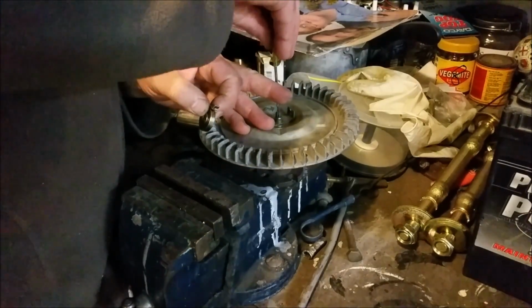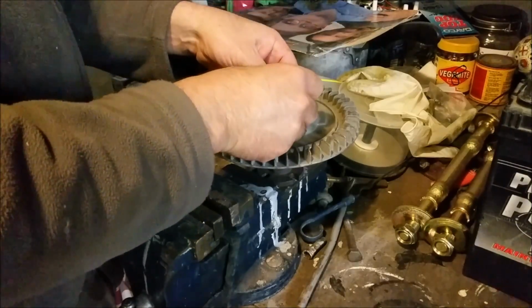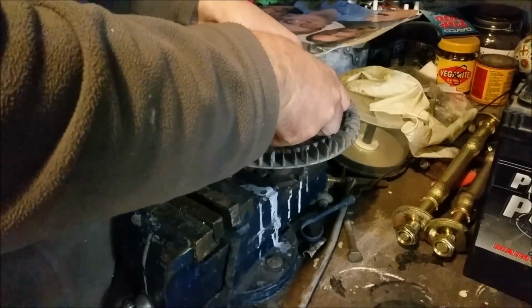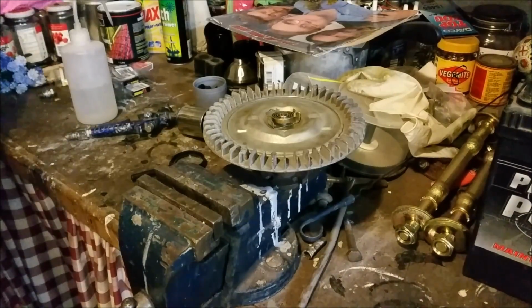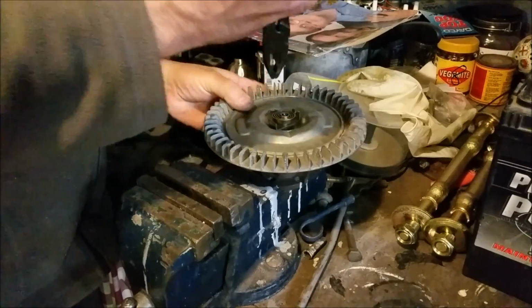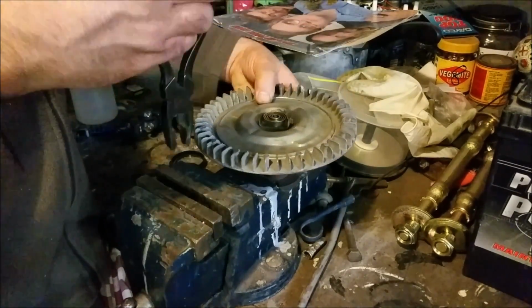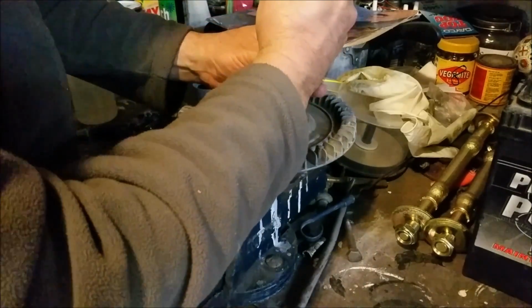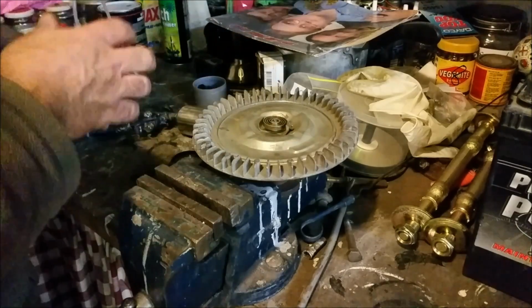So I'll just double check that. It goes like that. This goes over, and then we'll just squeeze these two together, just so they can't get out. That's good. I should give that a bit of a squeeze too. That should be good.